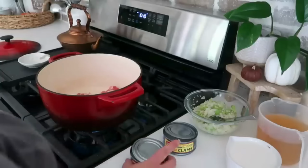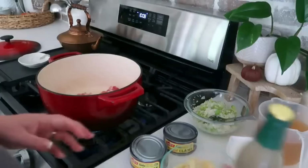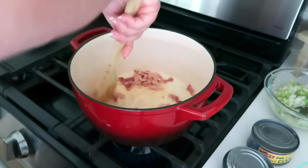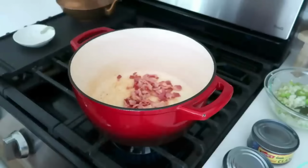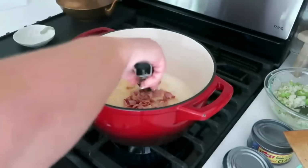So we're going to bring over all of our items, including our little bottle of clam juice. You'll need 8 ounces of clam juice, and you'll be good to go. So once your bacon is done cooking, which here you'll see mine is almost done, you're going to remove your bacon and put it onto a plate that has some paper towel.